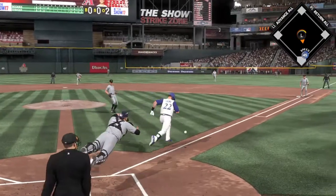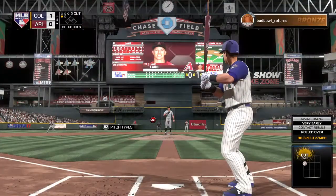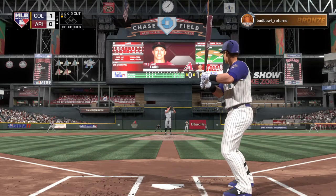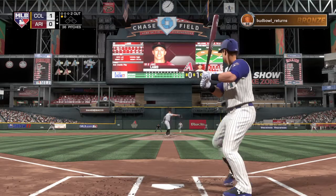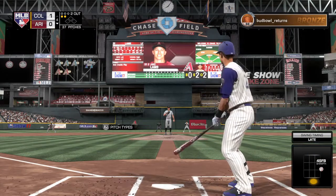Tapped up the first baseline. But that one rolls foul. Man, I tell you what, I love how he's pitching right now. He has continued to pound that first pitch for strikes. When you do that, you set yourself up for great success. Big swing and a miss at the fastball, and he's behind in the count 0-2.